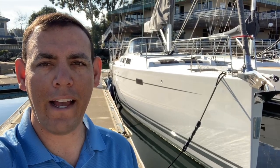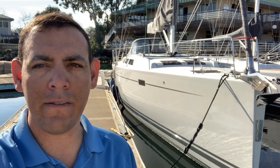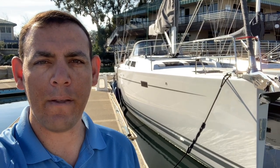I'm with JK3 Yachts, and today we're going to look at this 2014 Hanse 505 being offered for sale for the first time on the brokerage market. It's a one-owner boat in beautiful condition with a lot of nice upgrades.